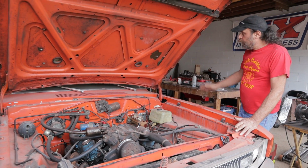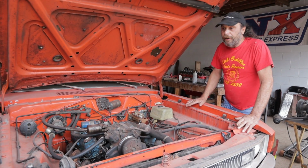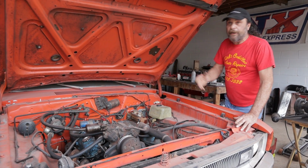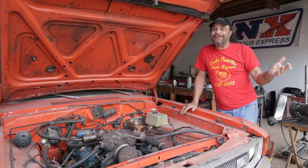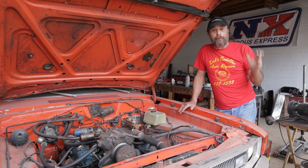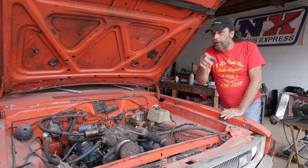We'll finish the bodywork, we'll shoot the car, and we'll do all of that. We'll show you guys how to shoot a car outside. We can't really show you how, because it's more luck than anything else that you could pull off a paint job outside, but we're going to do it. We're going to go through that motor.